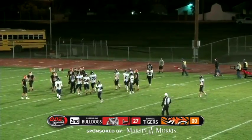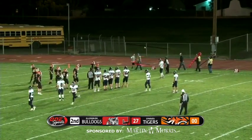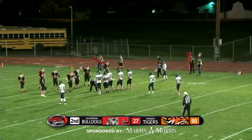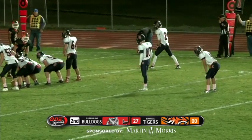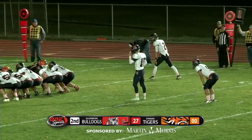Pass complete to Andaya. Having a mobile quarterback just stymies that secondary. They have to keep their head on a swivel. They just don't know if he's going to run or if he's going to throw. 13-yard gain, good for a Bulldog first down. 13-yard gain on that play makes it first down and 10 from the 15-yard line.